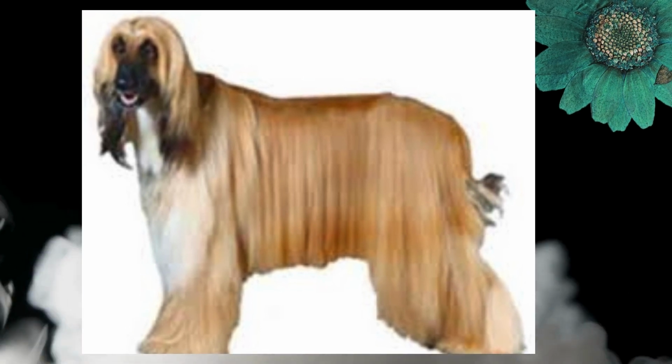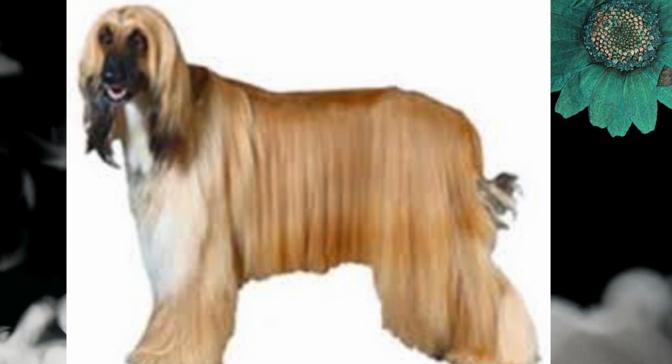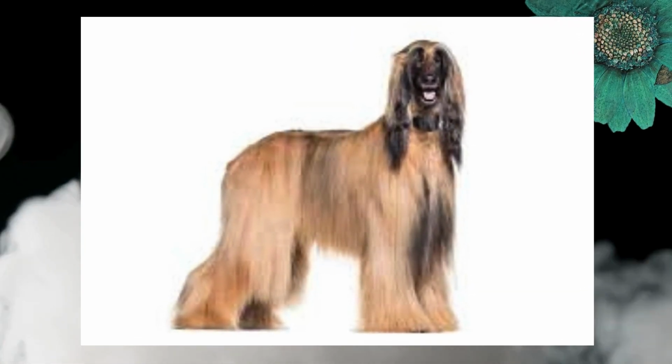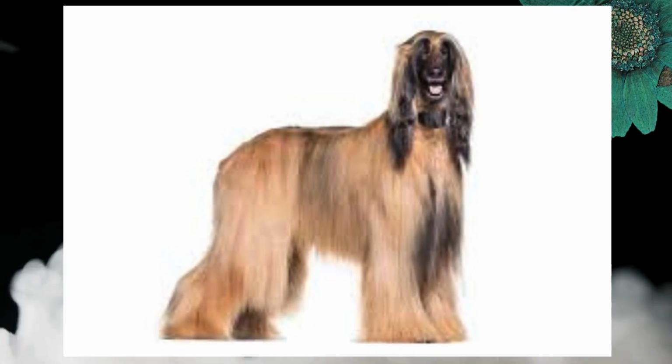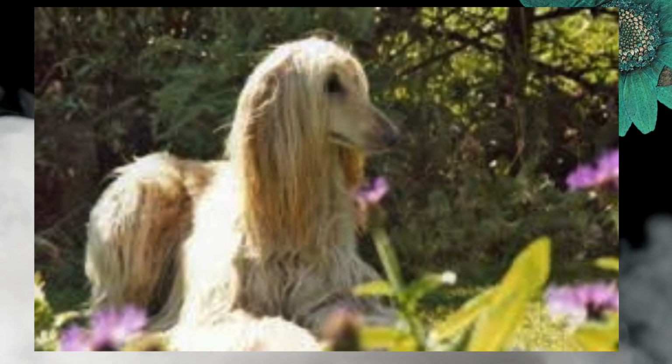Best dog food for Afghan hounds and puppies. Active breeds like the Afghan Hound can benefit from high-protein dog food to support their high energy levels. If you have an Afghan puppy, look for puppy food specifically formulated with essential nutrients to support his growth and development throughout his first year of life.